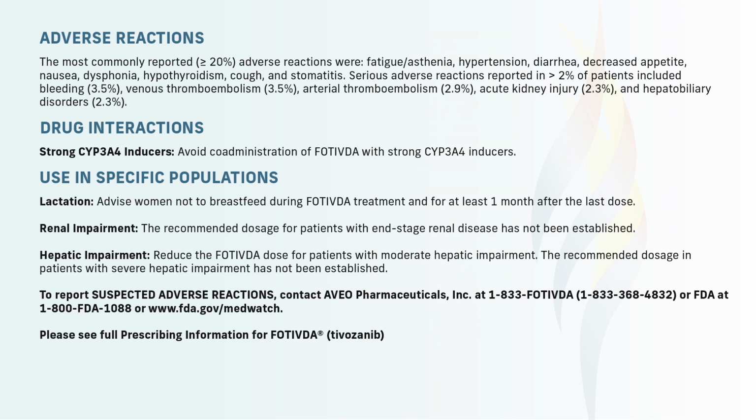Avoid co-administration of FOTIVDA with strong CYP3A4 inducers. Advise women not to breastfeed during FOTIVDA treatment and for at least 1 month after the last dose. The recommended dosage for patients with end-stage renal disease has not been established. Reduce the FOTIVDA dose for patients with moderate hepatic impairment. The recommended dosage in patients with severe hepatic impairment has not been established.